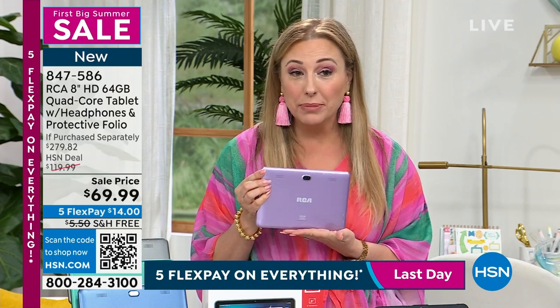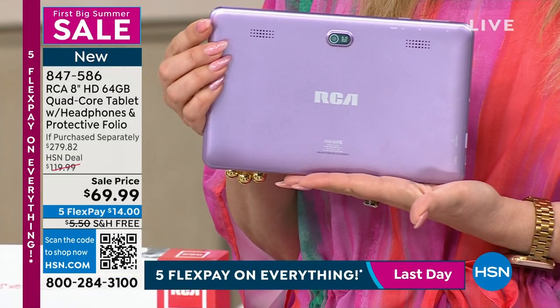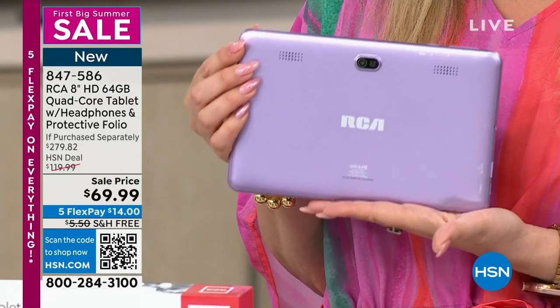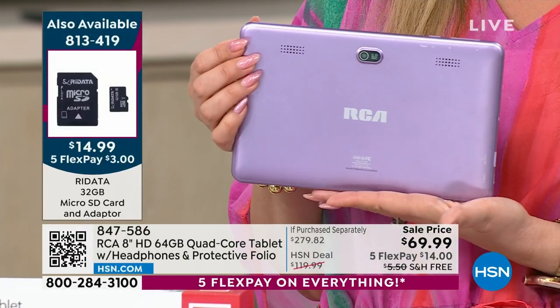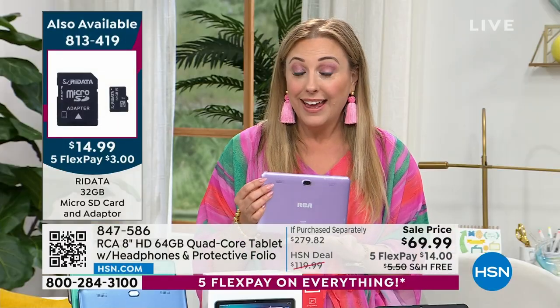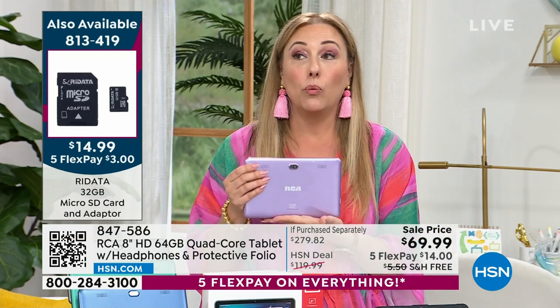So again, what a great gift this will be. You buy somebody a tablet as a gift, this beautiful lavender. I mean, $14. That's it. You're putting down $14 and treating yourself to a new tablet. The shipping is free. So $14 and free shipping and handling. I know this has been absolutely flying out the door. Over 1,000 have gone, but this is the only presentation today.